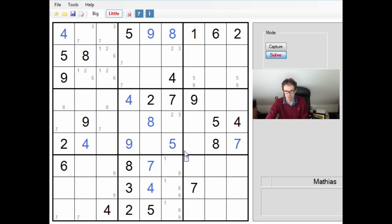So just, oh, in fact, what am I doing? There's a 2 here. Am I just going mad? Apparently so. So, yeah, let's do it like that. That means we've got a 1 and a 6 into these 2 squares. This can no longer be a 2. And 6, 7 up here.